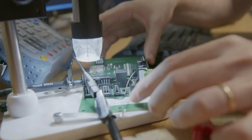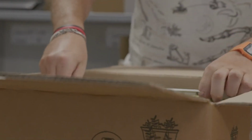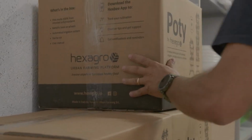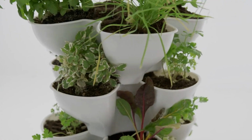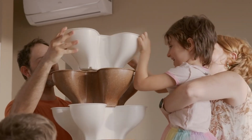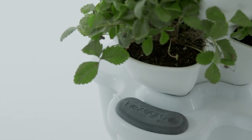We launched our first product, Poti, in 2020, and since then we have delivered over 4,000 units to homes around Italy and Europe. Today, after receiving hundreds of feedbacks from our customers, we are happy to present you our newest product worldwide, Clovy, the smartest vertical garden that will guide you to a successful harvest in the comfort of your home. Clovy is available in 2 sizes and materials, Standard and Eco Premium.